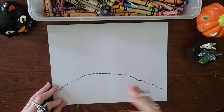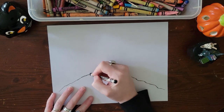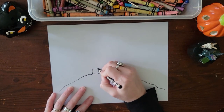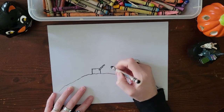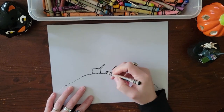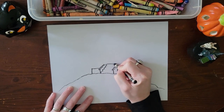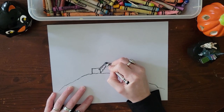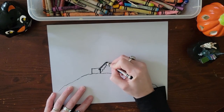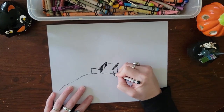And I'm using crayon because I always do this. Every year since I was a little girl, I have done this little exercise, I guess you could say, where, you know how they used to give you those little coloring sheets when you were a kid. And I used to love doing those. So every year since then, I have done them myself.